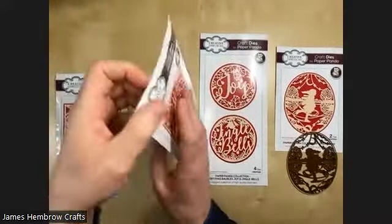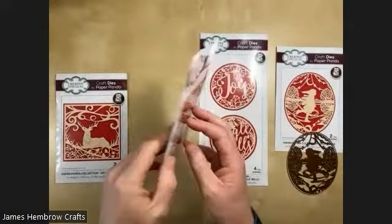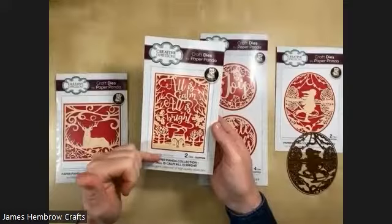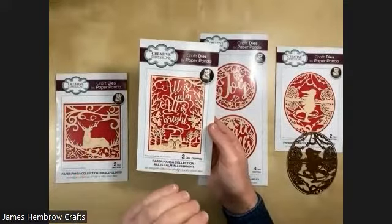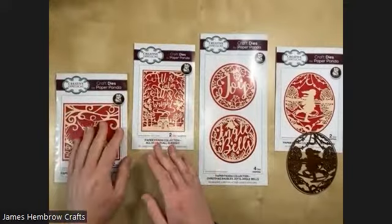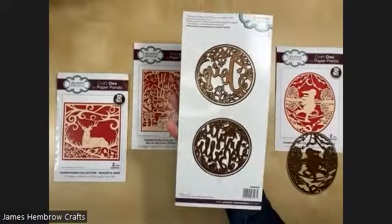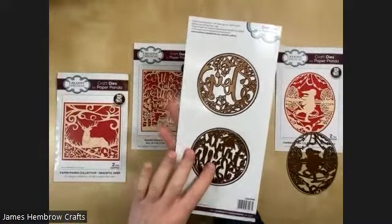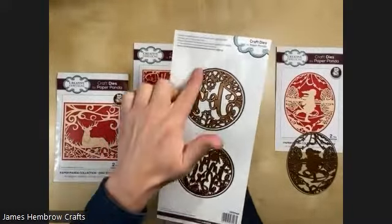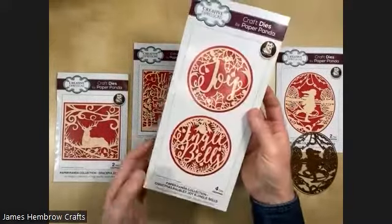We've got All Is Calm and All Is Bright. This is a fantastic card front, all in one. You can do that cut straight down through. I'll show you a design in a minute. It looks lovely, and you've got your sentiment all built into that card as well. Again, 2 dies, so you've got that inner and outer die design. And then this is actually 2 different designs, so you've got 4 dies in this collection in total. It gives you some circle dies, and then a joy, and also the jingle bells.